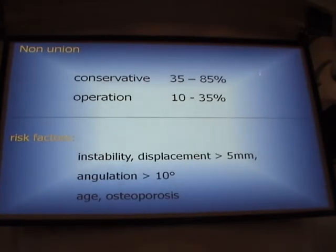In conservative treatment, you have 35 to 85% non-union in type 2 fractures. And in the operated cases, you have 10 to 35 or 40% non-union, mainly in elderly people. Risk factors: instability, displacement, angulation, age, osteoporosis. Osteoporosis is the main part. Remember the CT scan which was shown earlier with the completely sclerotic apex of the dens.